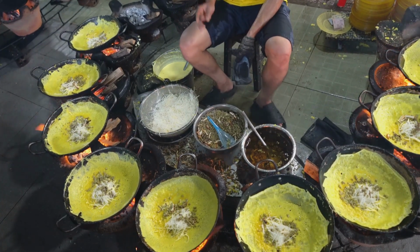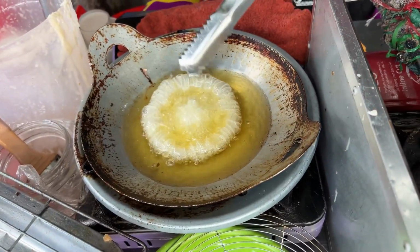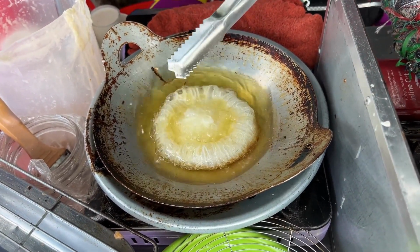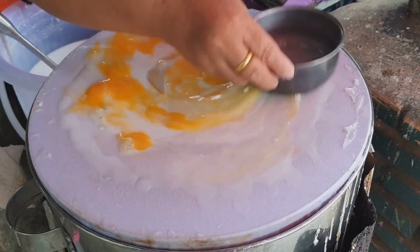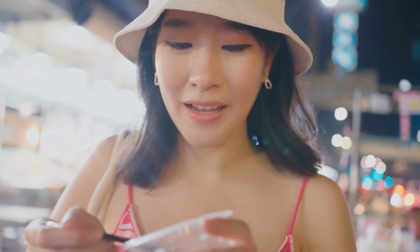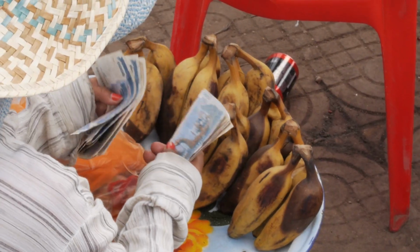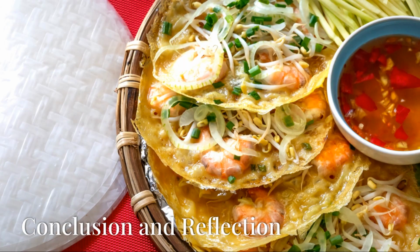But the real showstopper is this incredible dish, banh xeo. It's a crispy rice flour pancake stuffed with shrimp, pork, and bean sprouts, served with a side of fresh herbs and sweet sauce. The flavors are out of this world, and the texture is unlike anything I've ever had before, and the price? You guessed it, just $1.